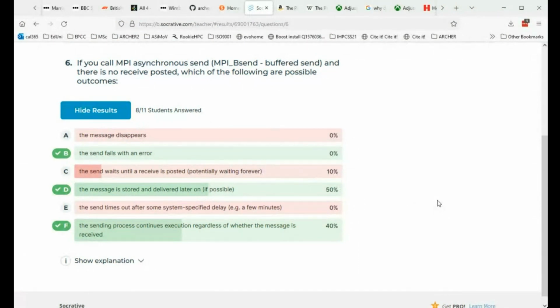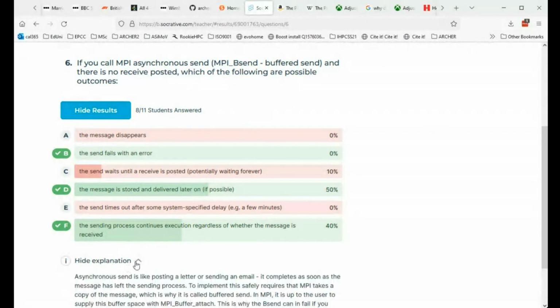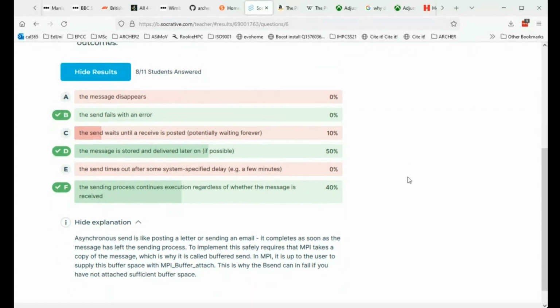Someone said that's actually what synchronous send does. So buffered send is like sending an email. It's just fire and forget. So that means that D and E, the message is stored and delivered later on if possible, and F, the sending process continues execution regardless of whether the message is received. However, B is also a possible outcome. When I originally wrote this question, I didn't have B as a possible outcome. Someone pointed out it is. So could anyone hazard a guess in the chat: why could a buffered send fail?